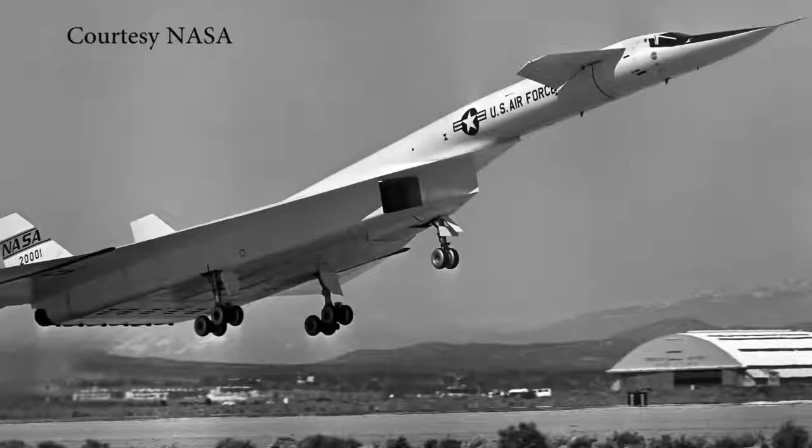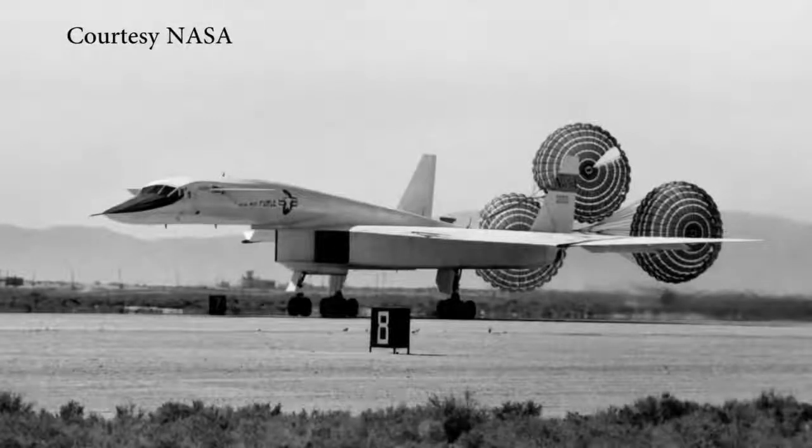XB-70s were built only to be used for test, and they were extremely effective. They went three times the speed of sound, flew nearly to 80,000 feet, and the test program was very successful.